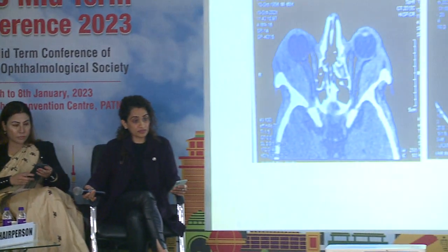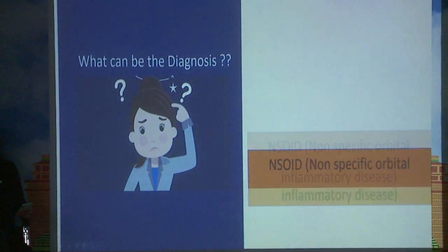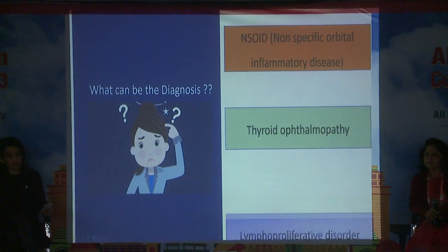So I think, Dr. Neha, it was more of a lacrimal gland involvement and lateral rectus involvement. Yes. Which, of course, in a lymphoproliferative lesion, can happen separately. Yes. So I've already discussed the CT scan. These things were our differential.